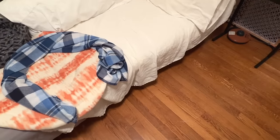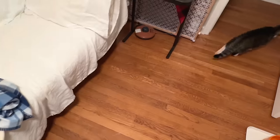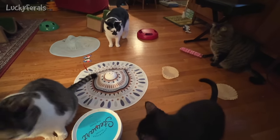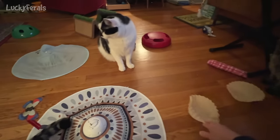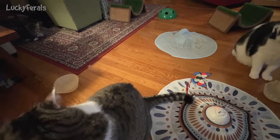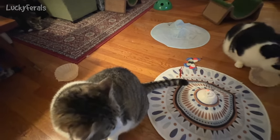Nancy saw the tambourine in my hand. There she goes. It is 9:53 p.m. and I'm just about to give the cat some crunchies. There's Boo, Simba, Splash, Stella. Can you see who's in the upper left-hand corner of the screen? That's Nancy. She's been upstairs with the older cats.